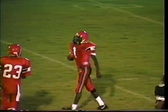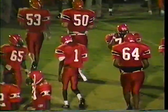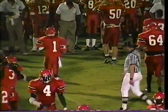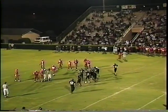He just overthrew him a little bit there. Good idea, though. You can't blame them. They're down 3 touchdowns, 2 minutes left to go in the half. 3rd and a long ways there.